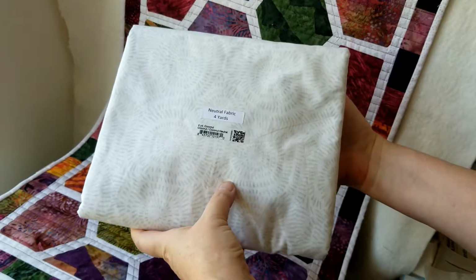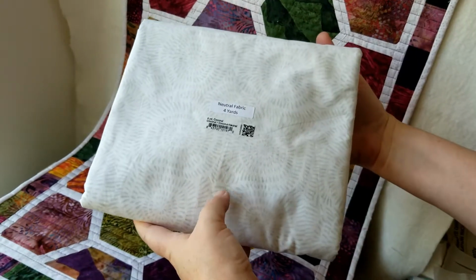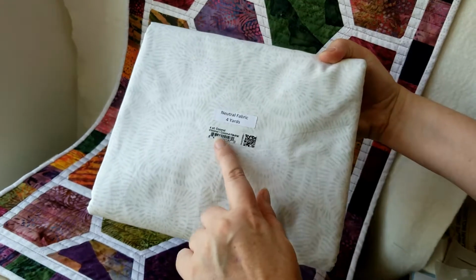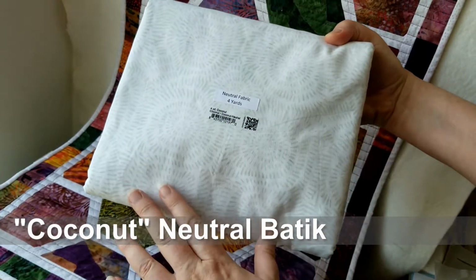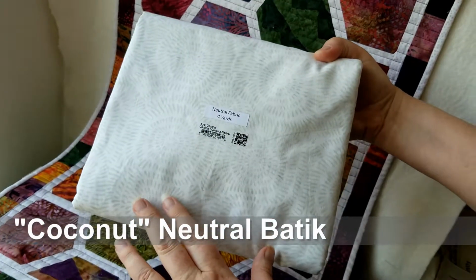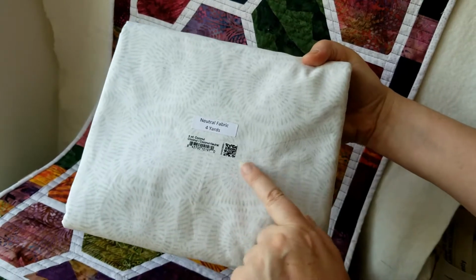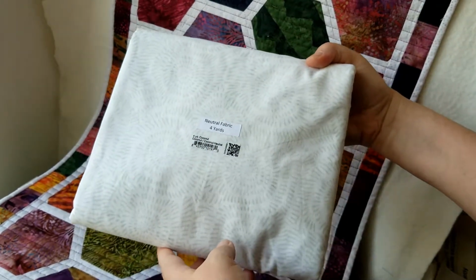In our boxes, they always include some neutral fabric that we can use as a background for our quilt designs. In this case, I got a 4-yard cut of coconut. I don't know how well you can see it on the video, but this is a lovely light gray with kind of a swirly design, which would be a perfect background for any quilt.